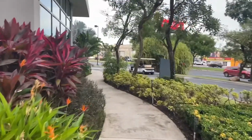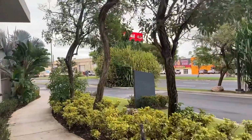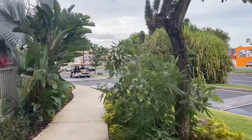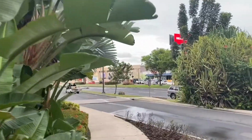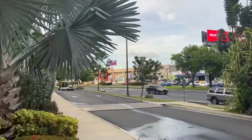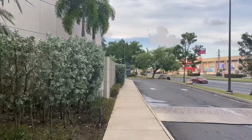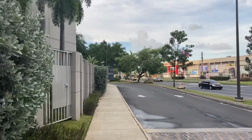So this is around the neighborhood. It's very clean. The hotel comes with breakfast, and you have restaurants around at a walking distance. This hotel is located in the New San Juan, outside the Old San Juan, where a lot of things happen.